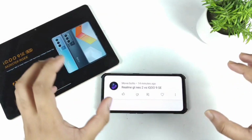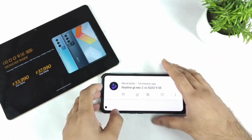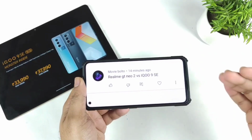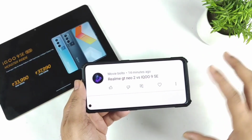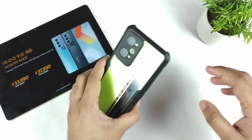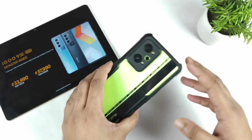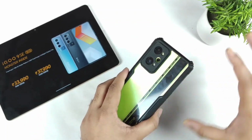In this video I'm going to discuss which phone is the best option to buy right now between the Realme GT Neo 2 versus iQOO 9 SE device. Recently, friends, I'm getting plenty of comments on this one particular topic, so I thought of making a video explaining and giving my thoughts on what things you should remember before you actually buy one of these smartphones.